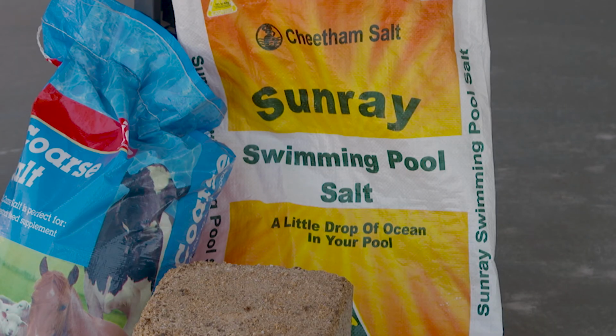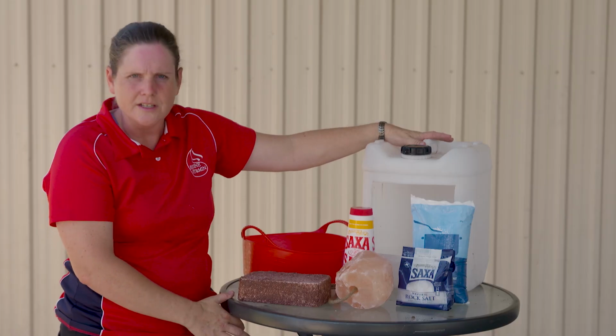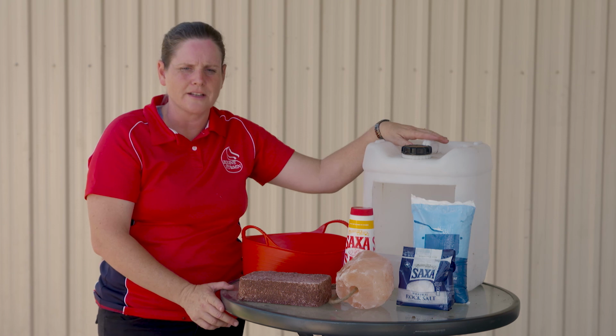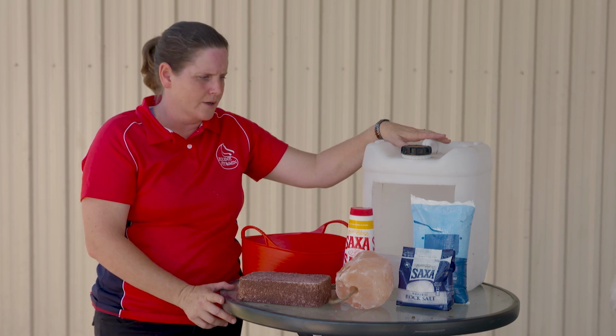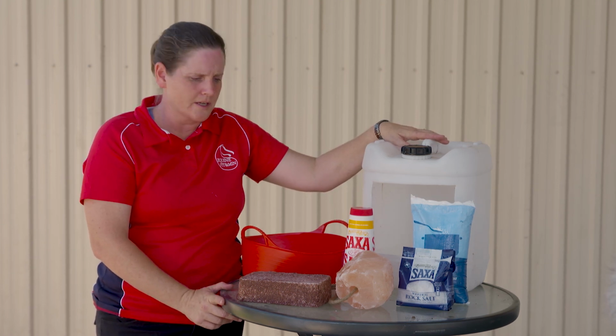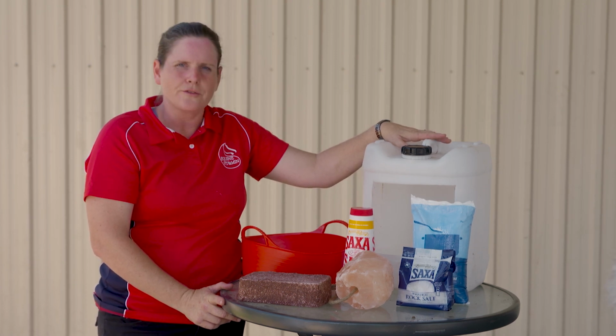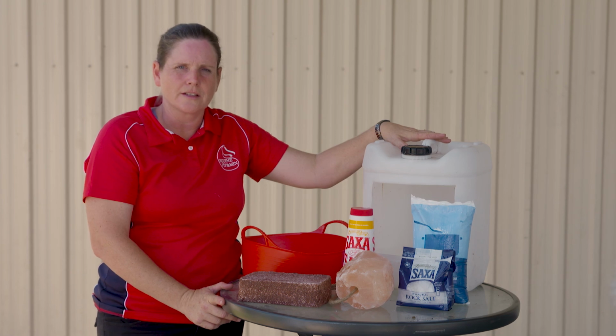Pool salt is often the cheapest way to purchase bulk salt, and it's perfectly safe to feed. It's still sodium chloride, which is what horses need to maintain their electrolyte balance, which keeps them drinking when they're thirsty and prevents dehydration. Always make sure that you've fed salt before you feed an electrolyte.